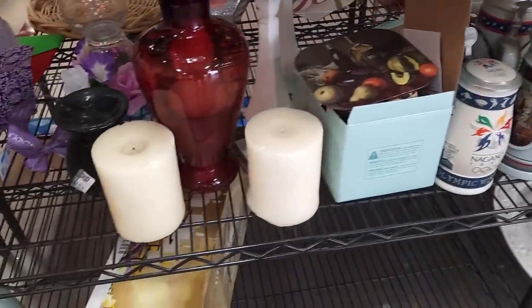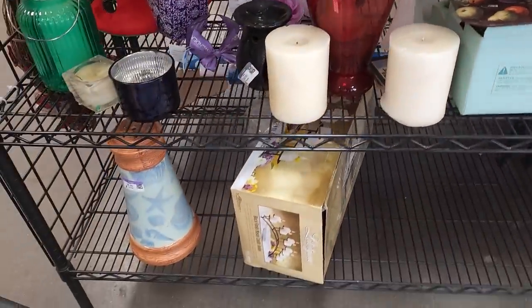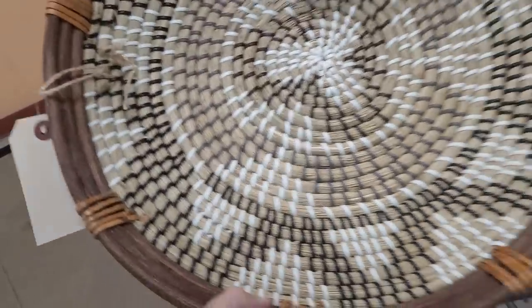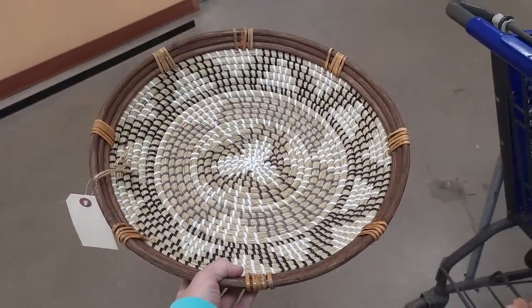Boy, I'm only on the first shelf, and I swear I could go home happy right now. But we're not done. We're gonna keep looking. I just pulled this basket off the top shelf. Now, normally I don't like spending 10 bucks on a basket, but there is something about this that's just really stunning. And it's so nicely done. I think I'm gonna go ahead and do it.